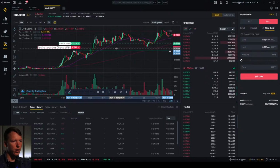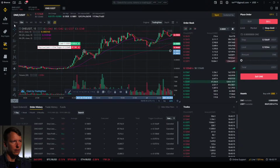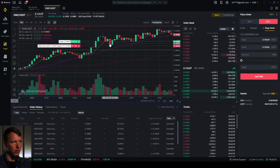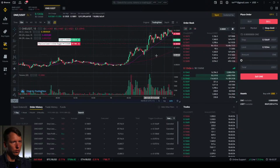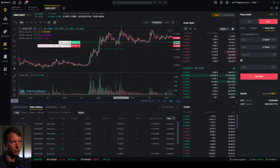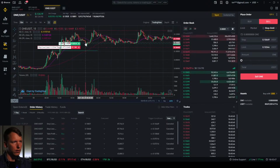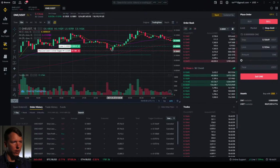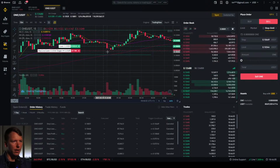Okay. So as you can see, my trigger. Hey, did I put that in wrong? 0.10. Oh, maybe it's over here. Yeah, 0.10449. 0449. Yeah, that looks right. We just need to zoom in. Oh yeah, it is. Okay, cool. So as you can see, the wick is touching my sell here.